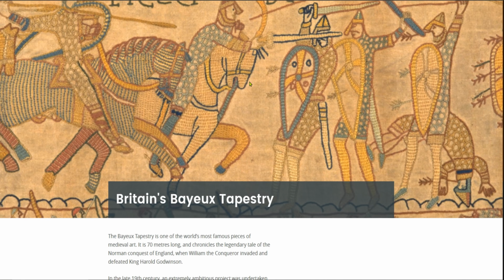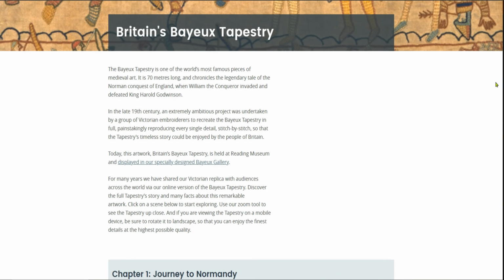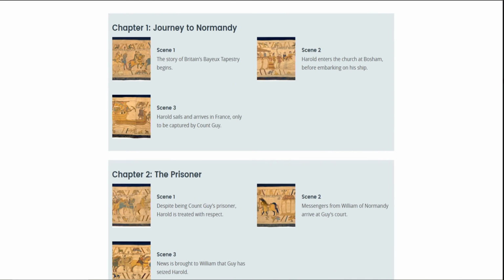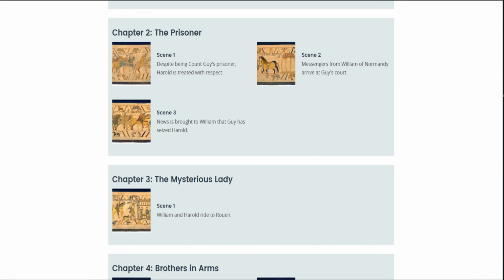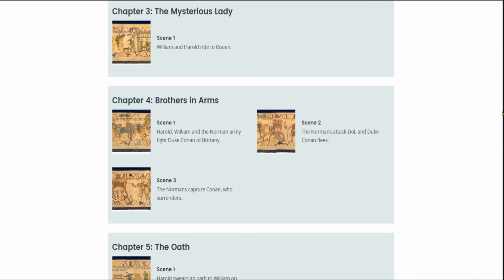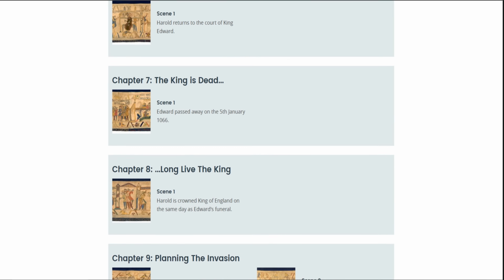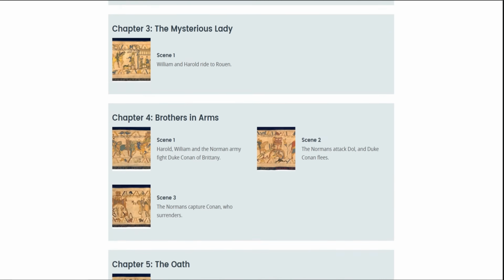and then it tells you a little bit about the tapestry there. You can scroll down and read about how this tapestry was made and who made this one. And then this one is split up into images rather than that whole long one that you have got on the French one. But you can just click on each image and see each scene, and you can zoom in on that one as well.